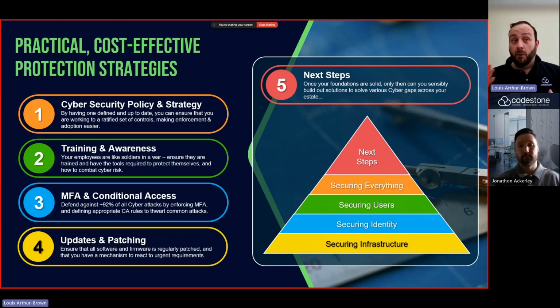fundamentals in place. I always use the analogy, you wouldn't build a house on unstable foundations, would you? So don't build your cybersecurity posture on unstable foundations. Make sure it's solid, then everything you're going to do above that is going to be much more successful.